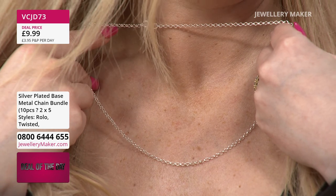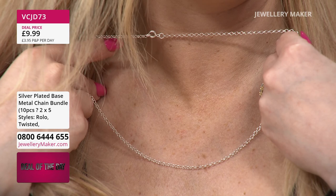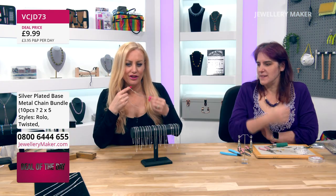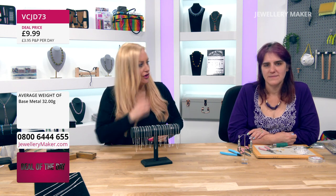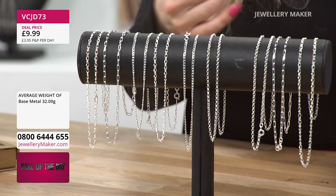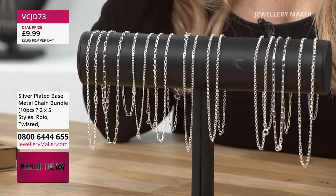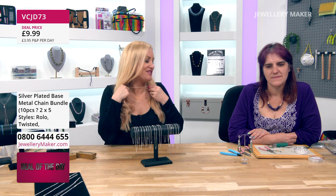Perfect idea. But it also costs you £1 each. Also you can layer them up, the different styles. That would be really lovely. And you wouldn't be too reluctant to cut these, would you? If you're thinking about making anklets or earrings, for example, we're coming into the season of anklets, aren't we? One of those chains would be enough to make an anklet and have some left over for some earrings. Exactly. And all five different designs.